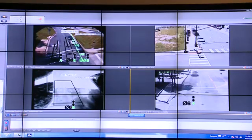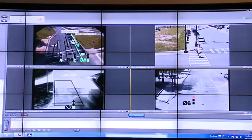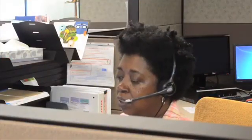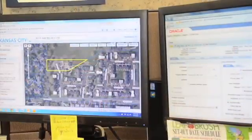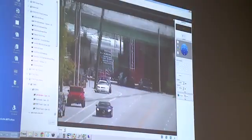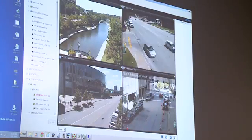For example, if a citizen feels a signal in their neighborhood is not staying on green long enough, they can pick up the phone. Typically what happens is that they will call 311 Action Center, and they will send a complaint in, and then once we get the complaint, if it's on the system and we can actually see what's going on, we have the capability to go back and see what went on in the last month or two.